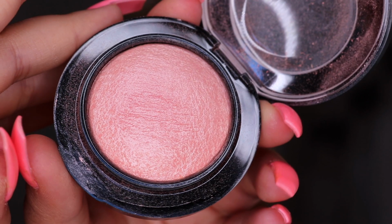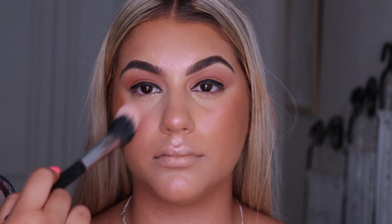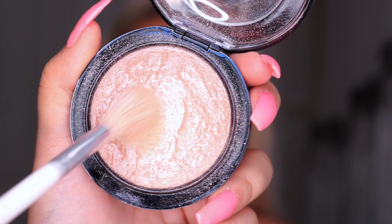Next for blush, I'm taking the MAC New Romance blush. Super pretty pink shade that is super intense and shiny, and this looks really, really pretty on the cheeks, and it almost looks like highlighter as well. So if you do want that glowy look, this blush is perfect.